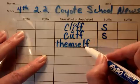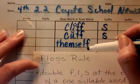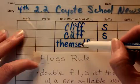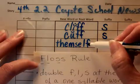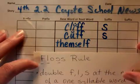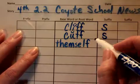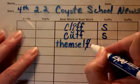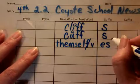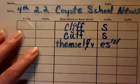Now, here's the easiest way to look at this. Well, remember the floss rule? You double the F, L, or S at the end of a one-syllable word. Well, themself, that's two vowel sounds, so that's two syllables. And the F is not following the single short vowel, it's following the L. So we do not double the F. What we need to do to make themself plural is change the F to a V and add ES, but the ES says the Z sound. Themselves.